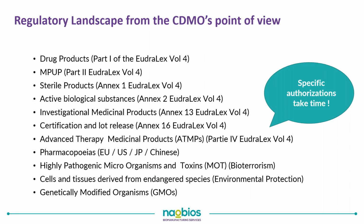So again, if we go to the other side of the mirror, if you are from a pure R&D background, you may not be aware of all the regulations and constraints that your CDMO will need to manage. Here I will not go through the full list of regulations. Obviously, cGMP is the main one. Here I put some of the chapters from the European GMP, the EudraLex.